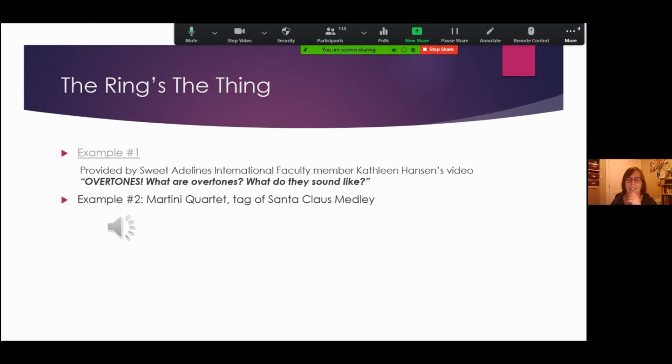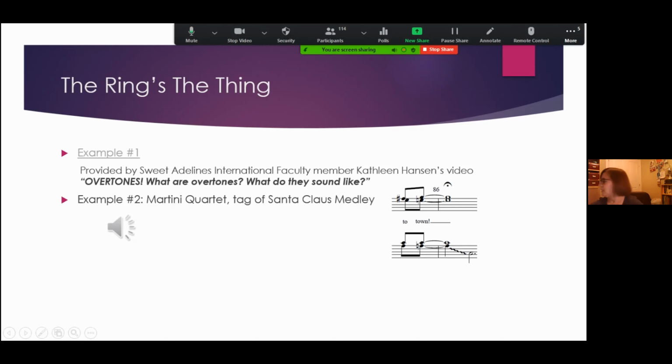This one is the end of the Santa Claus medley. I think it's Aaron Dale's arrangement. And it ends on a triad. Shannon slides from this A down to this C. And when she gets there, you'll hear a high C pop into the chord. So you'll hear that note. So singing in B flat. Here we go.